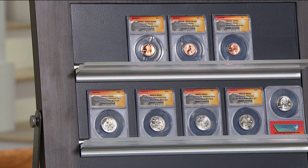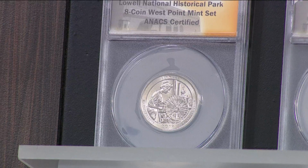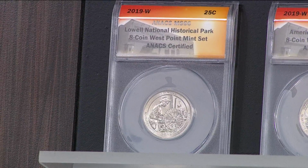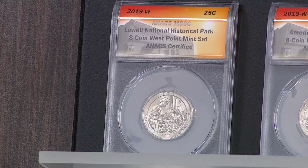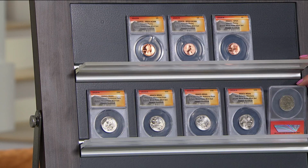They weren't available for sale. They were only available, and you had to find them in circulation. So if you look in your change, look at your quarters from 2019 and 2020. If they've got a W or West Point Mint mark on the reverse of the coin, you look right behind Washington's head, basically. You basically just found, in any condition, a $20 or $25 bill. Really? Absolutely.